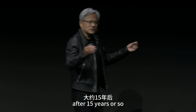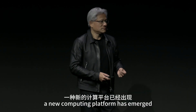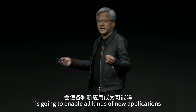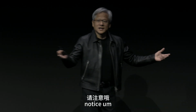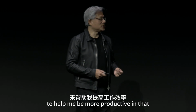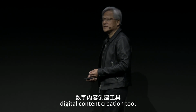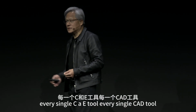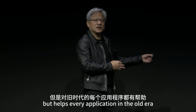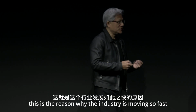Because for the very first time, after 15 years or so, a new computing platform has emerged. Like the PC, like the internet, like mobile cloud computing, a new computing platform has emerged. And this new computing platform is going to enable all kinds of new applications, but very differently than the past. This new computing platform benefits every single computing platform before it. Notice, one of my favorite, the thing I'm looking forward to most is generative AI for Office. There are so many different things that I do in Office today. It would be great to plug in generative AI to help me be more productive in that. Generative AI is going to be plugged into just about every digital content creation tool, every single CAE tool, every single CAD tool. For the very first time, this new computing platform not only enables new applications in this new era, but helps every application in the old era. This is the reason why the industry is moving so fast.